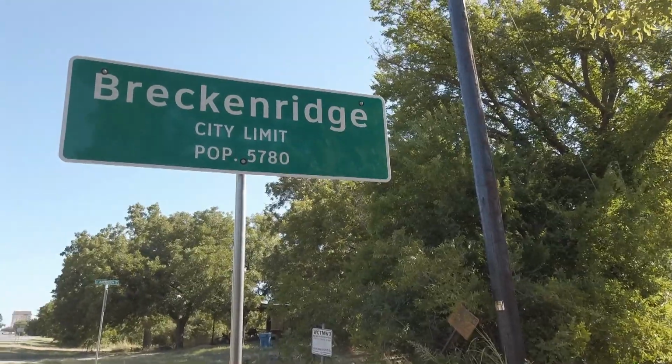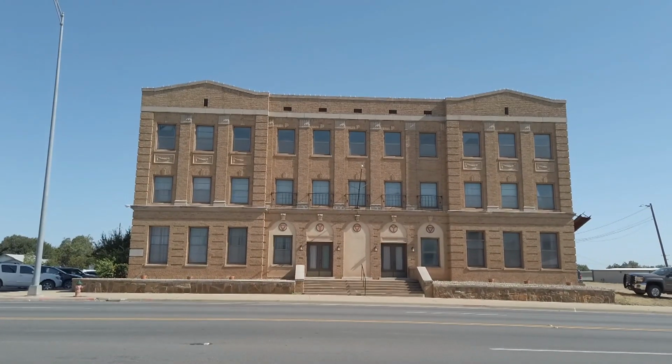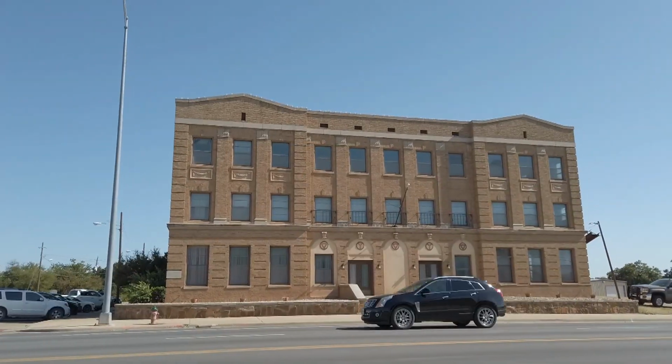In Breckenridge, Texas, everyone of a certain age has some sort of personal memory of this building, the old YMCA at Breckenridge. This old building has a story to tell, and this week, we're going to find it.